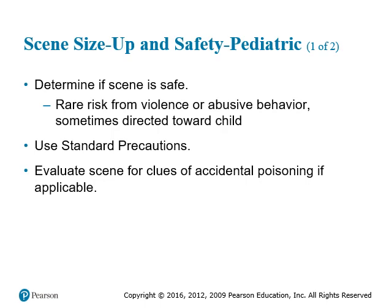All right, so like with any other call, we're going to determine if the scene is safe. Be aware that sometimes when kids get hurt, it's because of physical violence, and sometimes it can be in the home, domestic violence, things like that. Abusive behavior, so be aware of that. Obviously, use your standard precautions. Never get off your rig without your gloves on. You're a crazy person if you do. Well, just my opinion there.